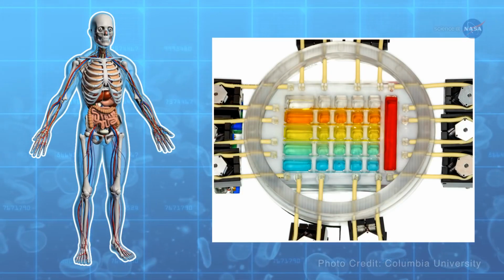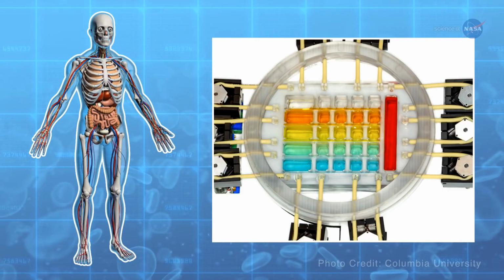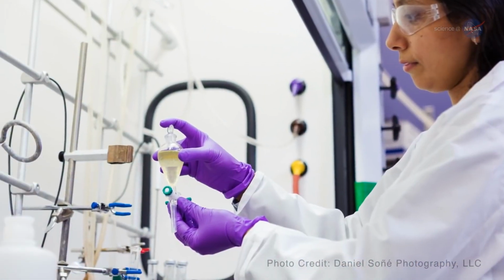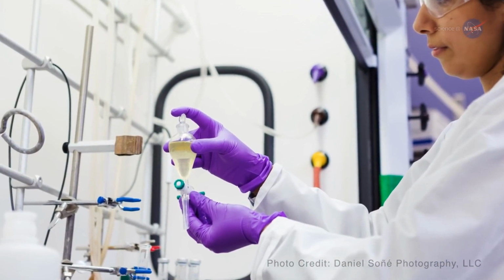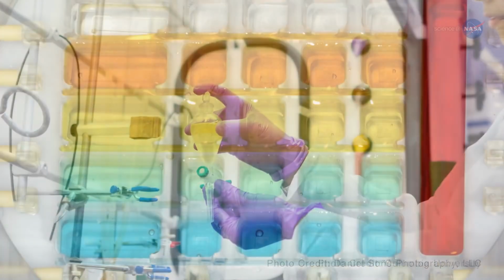Scientists are even working on a human on a chip, in which tissue chips for various organs will be linked together to mimic whole-body physiology. Researchers could then test potential effects of a substance like a drug across the entire body before testing in humans.